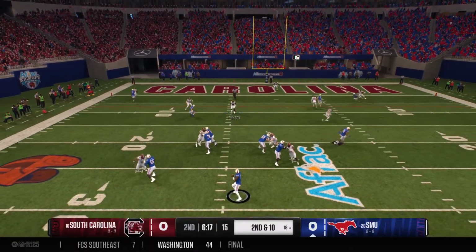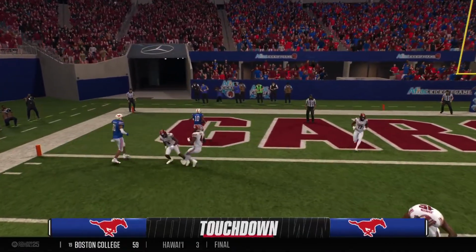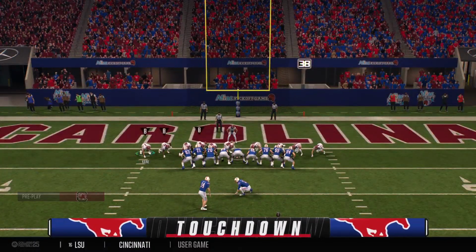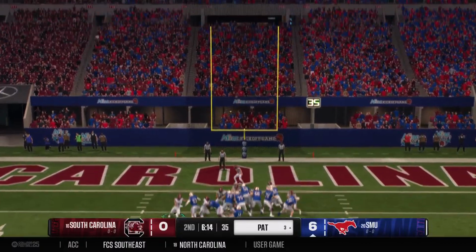Looking to throw on second down. He'll get rid of it. He makes a grab. They will score. Touchdown, Mustangs. And that is the first passing touchdown, first of many of the season for this offense.